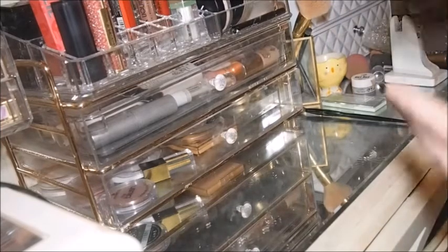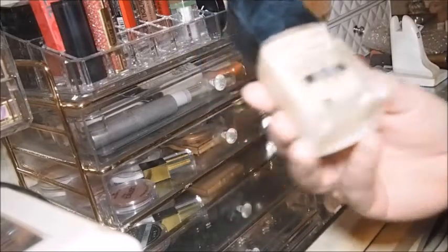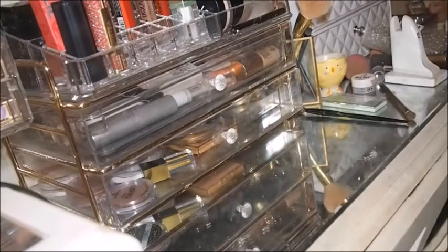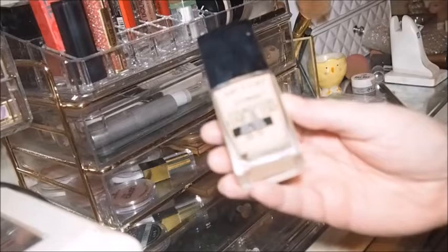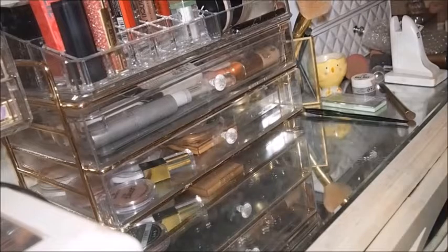Right, this foundation, guys, this Wet n Wild Photo Focus foundation in Soft Ivory, there's literally not much left. Get one more use or a couple more uses out of it, but then it'll be out of the collection, and we'll bring one of the dewy versions in, because I've got two of the dewy versions and I'd like to use one up really.